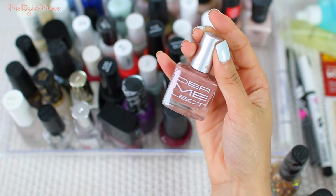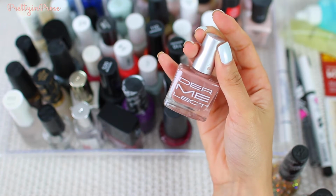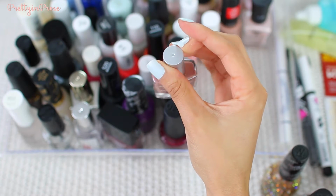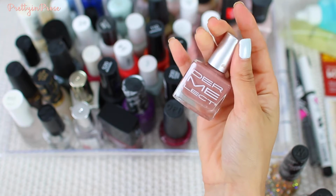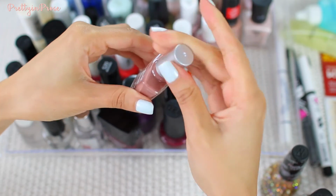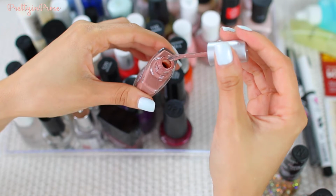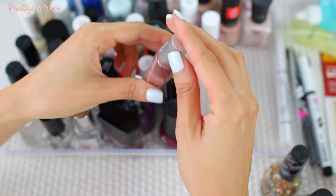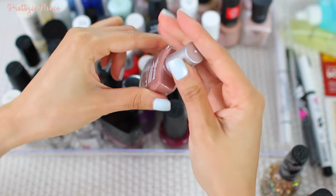This one I am going to let go of. It's the Dermalect nail polish. I think I got this in a subscription box and unfortunately the shade name is nowhere on here, though I love the color of this nail polish. The brush is really, really wonky. I don't know if you can tell, but it's kind of broken and I could figure out a way to repair it, but I don't know.